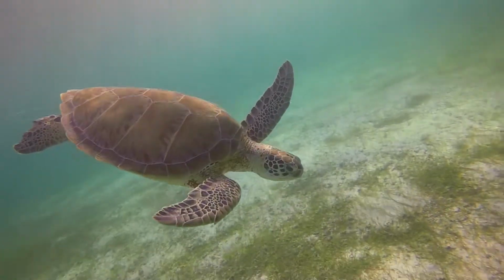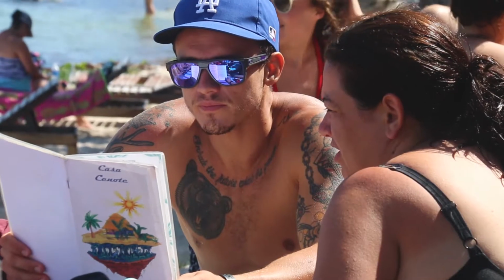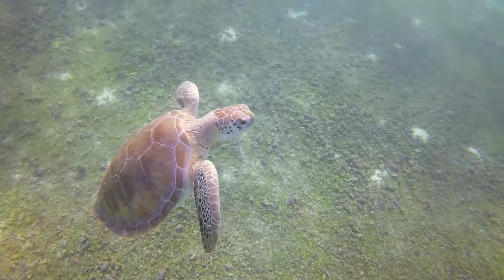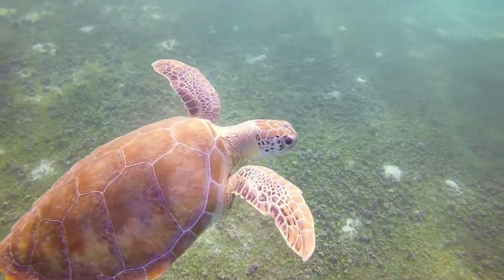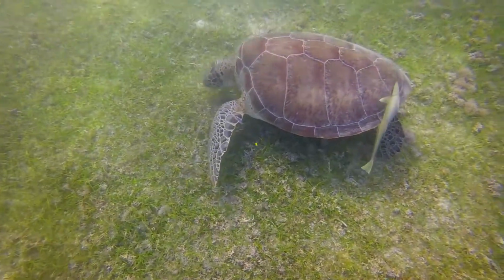Akumal basically translates as home of the turtle, and there are a heck of a lot of turtles in this area. A lot of people want to see them, take photos of them, and unfortunately with the amount of tourists that we get in the bay, the turtles can get stressed, and they manifest the stress with tumours that can appear on their necks, on their eyes, on their flippers. They cannot perform their daily functions, they can't eat, they can't see.